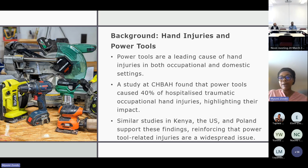Another study that was conducted by Stewart et al., also at Chris Hani Baragwanath Academic Hospital, which looked at the causes of hospitalized traumatic occupational injuries, cited power tools as the leading cause of injury, accounting for 40% of all of the hospitalized hand injuries. These findings are not unique to South Africa, with a study in Kenya which looked at the causes of traumatic hand injuries also citing power tools as the leading cause, accounting for 26% of the injuries seen. These findings also align with similar studies that have been conducted globally in the US as well as Poland.